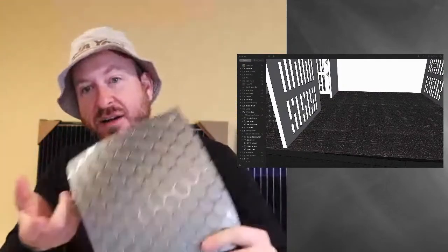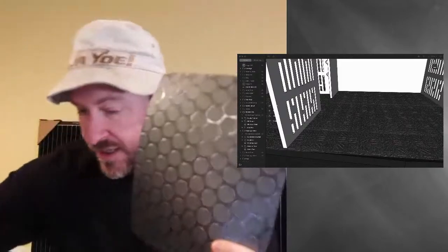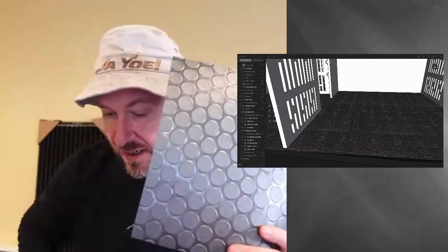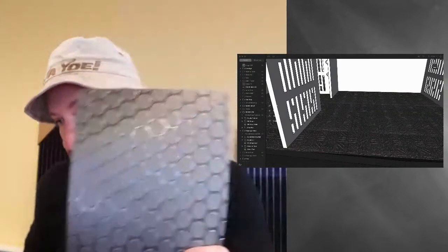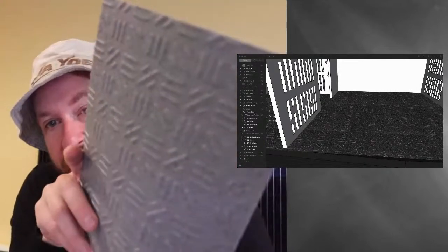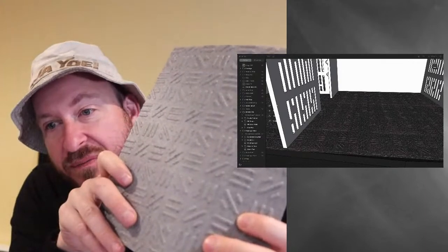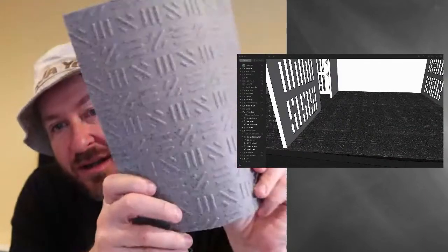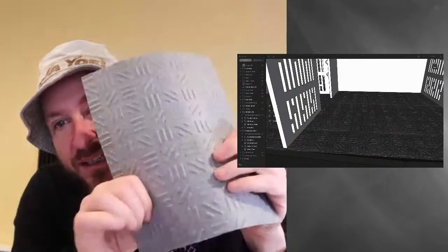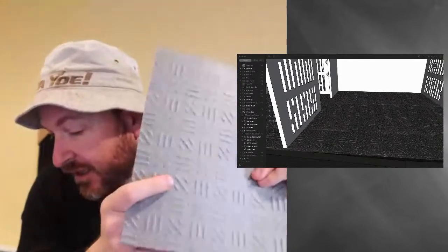So this is like an option for a material, right? But I'm not a huge fan of this texture, but I do like this color. We might go with this color, or we might go with the black speckled, but the actual surface is going to be this, which is very, very cool. So this is going to be the floor of the cargo area. It's very, very durable, very strong, and very, very nice.